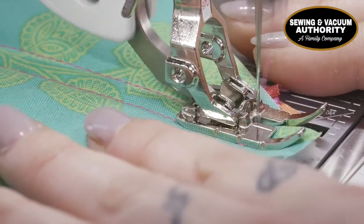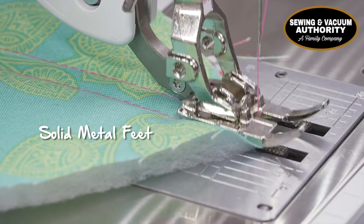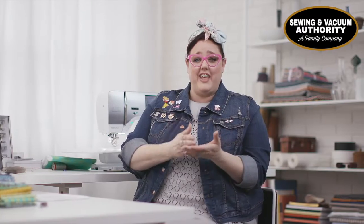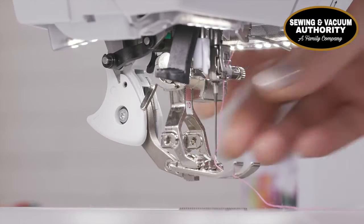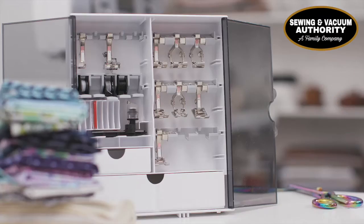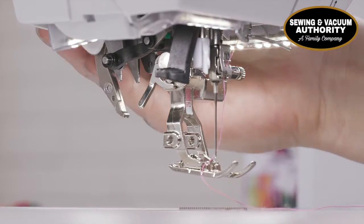Bernina presser feet are unique in that they're made from one solid piece of metal. So your stitches stay completely consistent, and that is largely dependent on the presser foot. I don't need to use a screwdriver to change the presser foot, and that saves invaluable time when you are sewing using lots of different accessories, one right after the other.